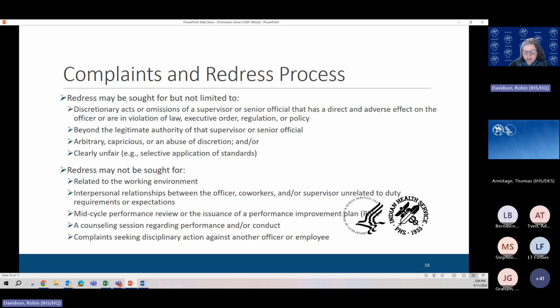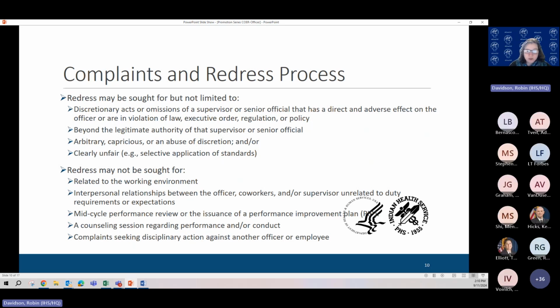Redress may not be sought if it's related to the working environment, interpersonal relationships between officers and anybody in their chain of command, a mid-cycle performance review, or the issuance of a performance improvement plan, any counseling session regarding performance or conduct, and lastly, complaints seeking disciplinary action against another officer or employee.